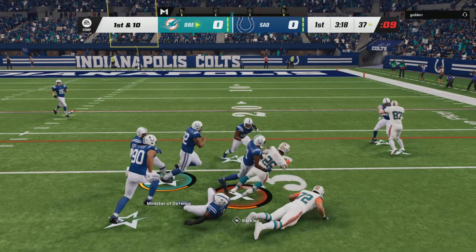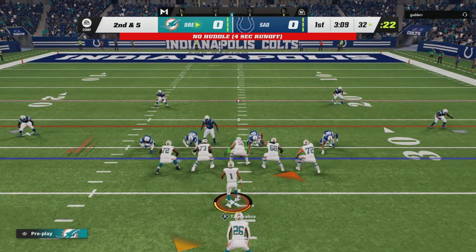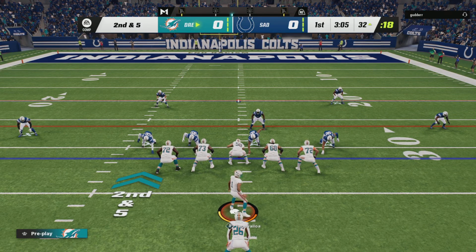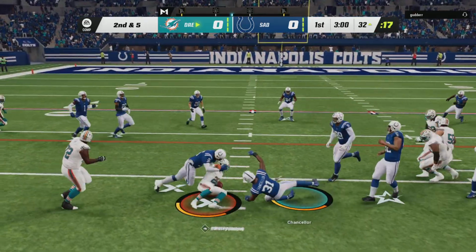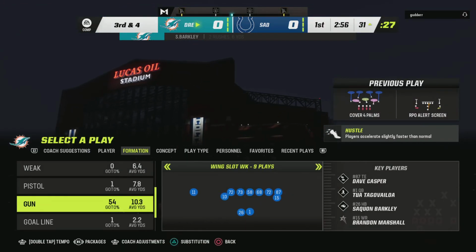They'll run for the first time with Saquon Barkley. And he'll snag about 5 yards down at the 32. The first down run got five. Here's second and five. Again, it's Barkley. And he gets stopped up at the 31 after a gain of maybe a yard.